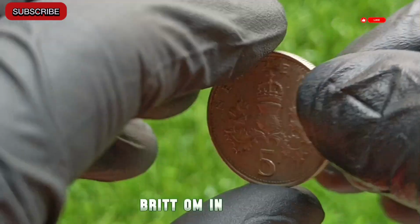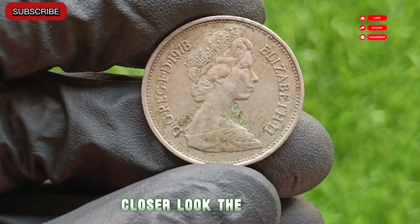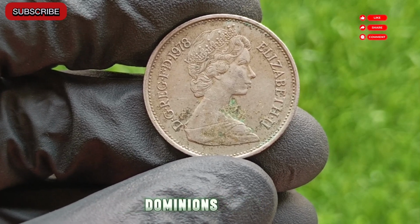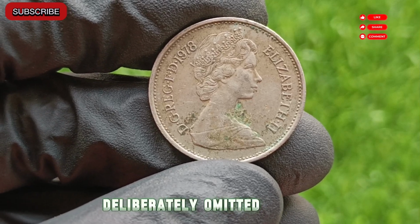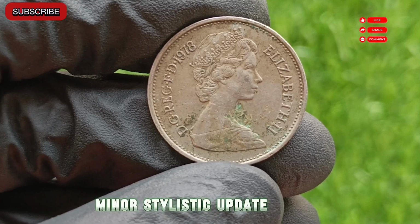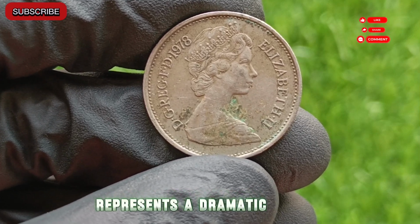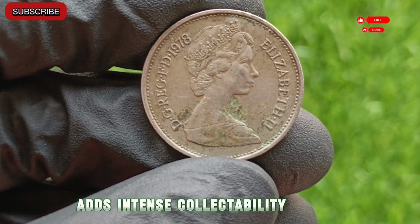The absence of Brit Omn in the coin's legend is what makes collectors take a second, closer look. The Latin abbreviation once honored Britain's former colonies and dominions, but in some coins, this part of the inscription was deliberately omitted during specific minting changes. While this might sound like a minor stylistic update, to collectors it represents a dramatic shift in tradition, and, when combined with other anomalies, adds intense collectability.